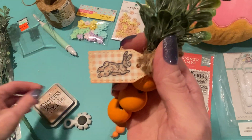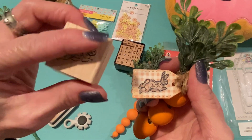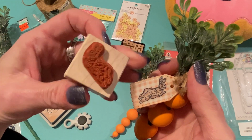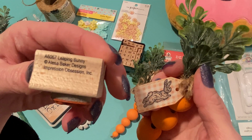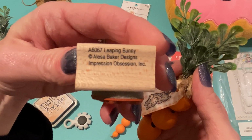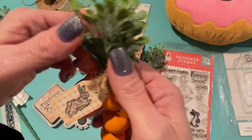cute bunny stamp, and this stamp is from Impression Obsession, and I got this when they were still selling the woodblock stamps. And this is from Elisa Baker Designs, and it's called Leaping Bunny 86067. So that fit in really cute there.